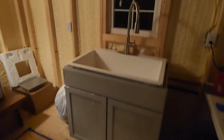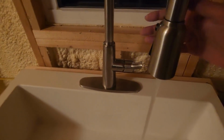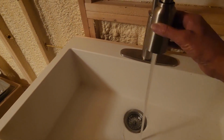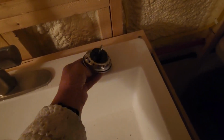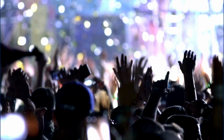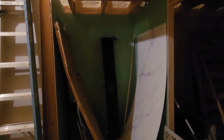You just don't realize how much you miss a kitchen sink until you don't have one. Oh, that's nice. There. So we got what we need now to set the base for the shower. He got the mortar today. So next week we will get the shower up and running.